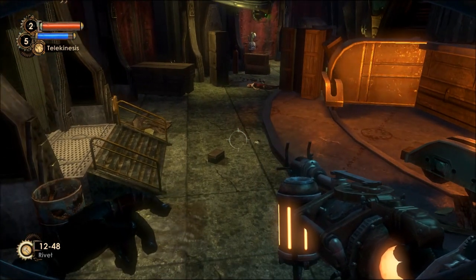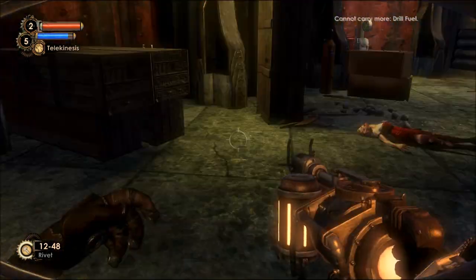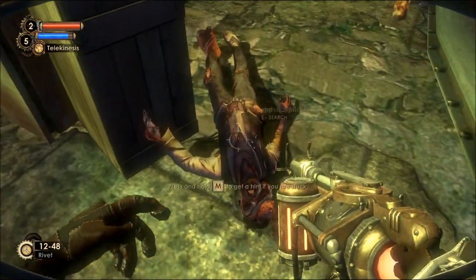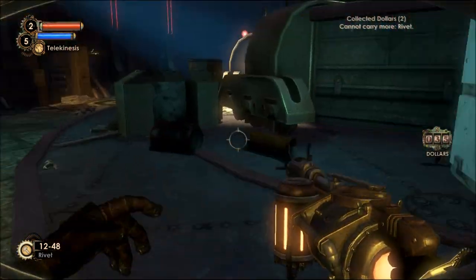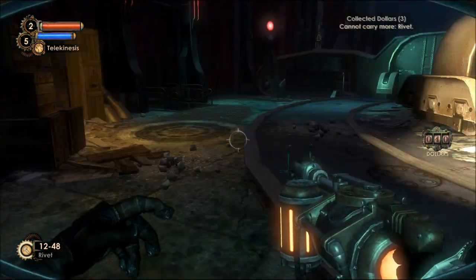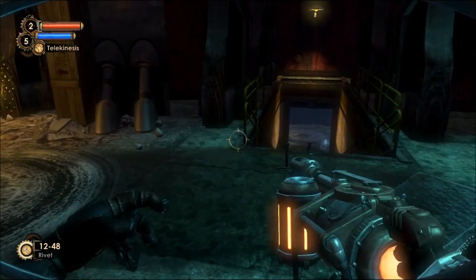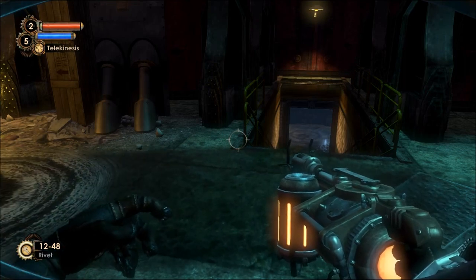Now let's see about this room. How many have died? One. Two. Three. Four. Five. Six. So if I add in those six, I have killed 19 of the 50 we need for the secret achievement.